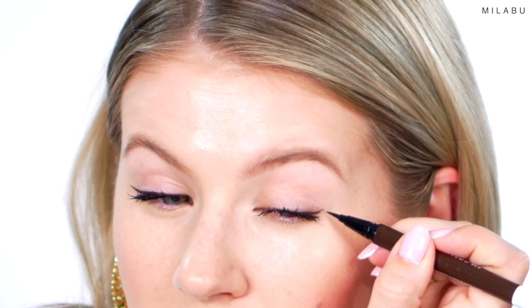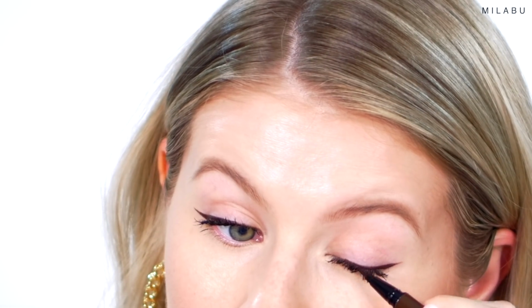The felt tip is really nice. It's really precise. You can get a really nice flick. Very easy, it's very opaque, and it dries down matte, so it's not shiny, which I actually prefer in an eyeliner, especially if it's just black or brown. Yeah, I prefer more matte than super shiny.